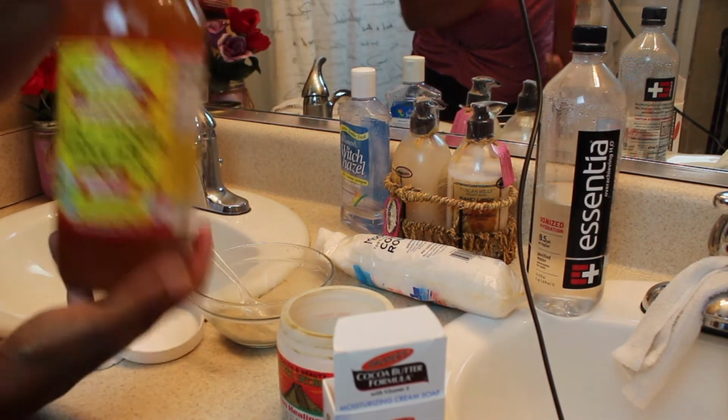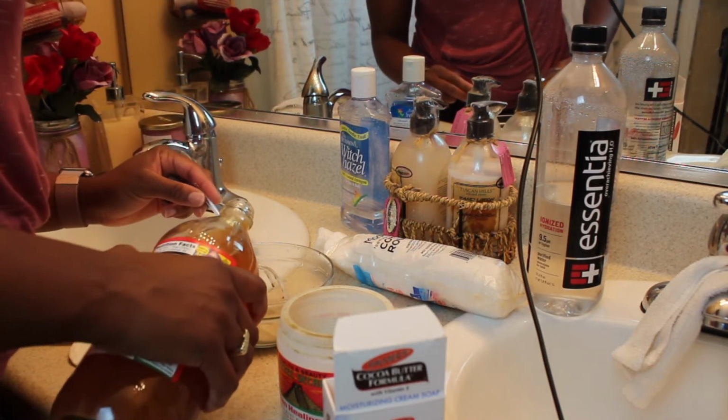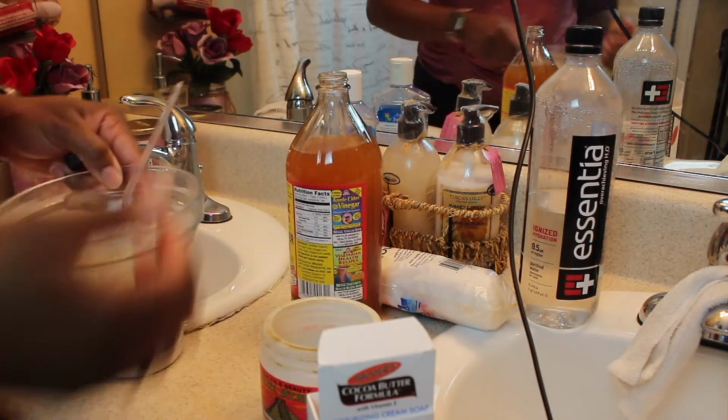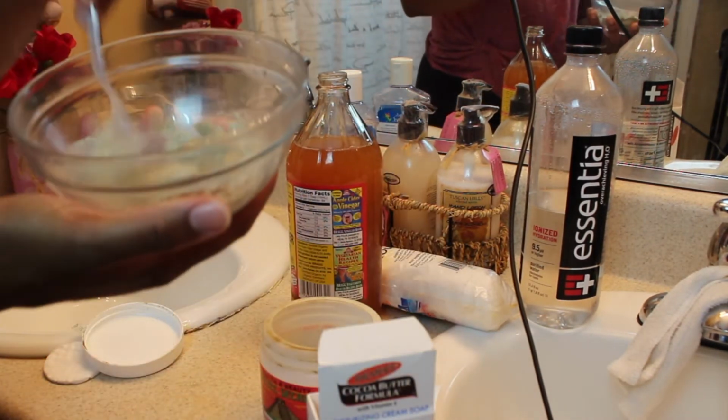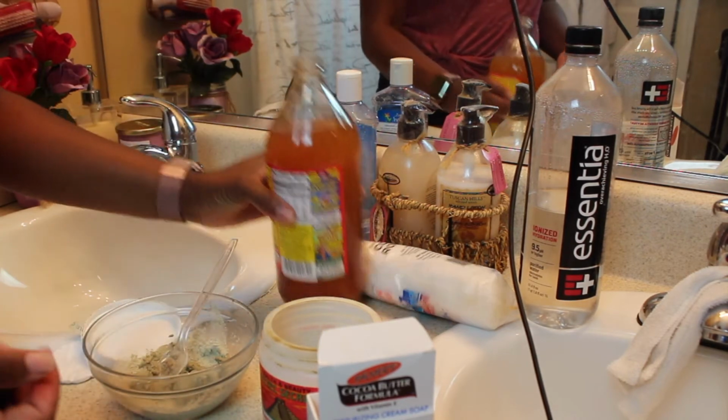And then you'll pour in, mix in apple cider vinegar. I don't measure. I just kind of eyeball things. So I'm gonna put a little bit. You don't want to overdo it. You don't want to put too much apple cider vinegar, because then you don't want to put too little either.